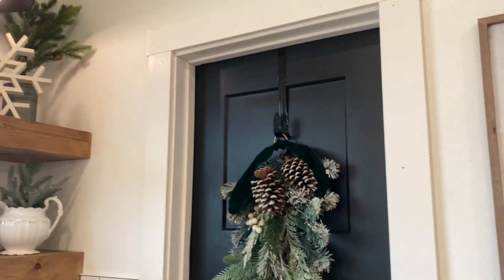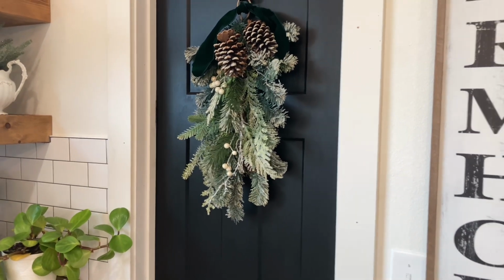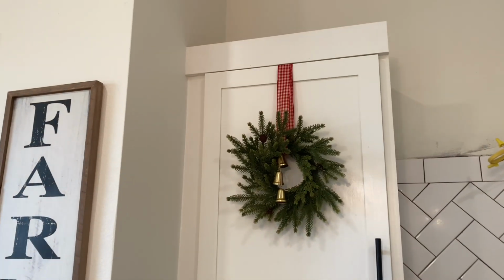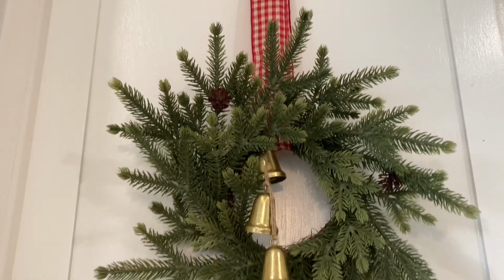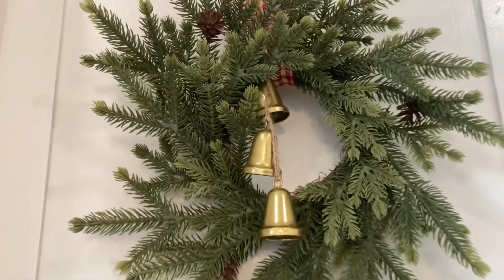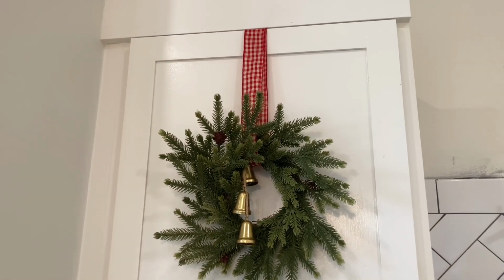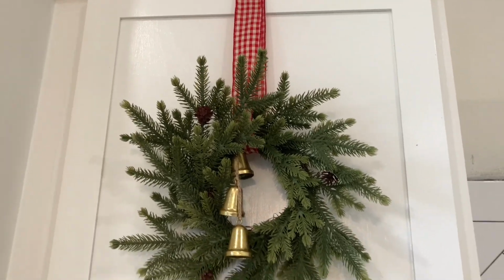I added this pretty swag with just a green velvet ribbon, just to add that cohesiveness throughout with the same touches. This was kind of an afterthought, but I love it. I had already had these wreaths from Hobby Lobby from years past, and then Target had these adorable little bell ornaments. And so I picked up 2 of those and I was like, I'm gonna add those to my cabinets, to those wreaths, and just added some pretty gingham red and cream ribbon. And I love it.